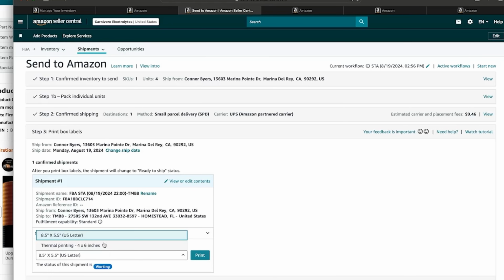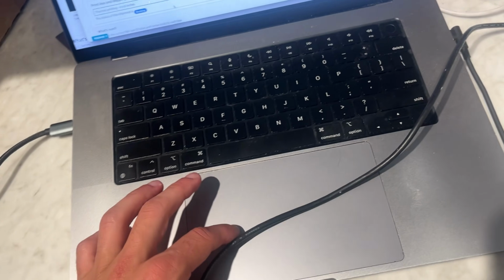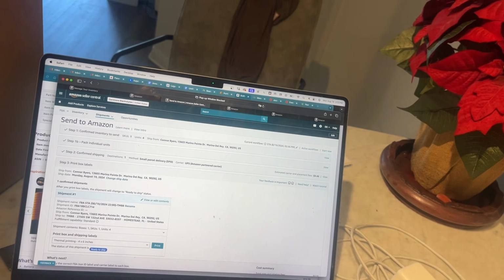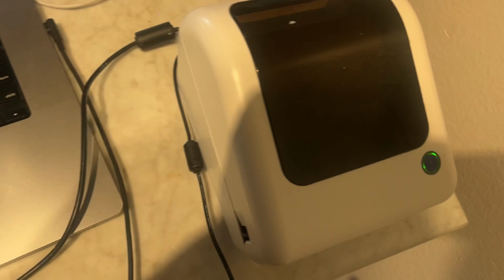Now, if you do not have a label printer like I have here, you can just print it out on a regular piece of paper and then tape it to the top. Because I have my label printer here, I'm just going to utilize this. And so I'm going to do the thermal printing like this. We're going to hit print. It's going to open another tab, hopefully. Pop-up window blocked. We got to accept that. There we go. Size it up. Print it out.